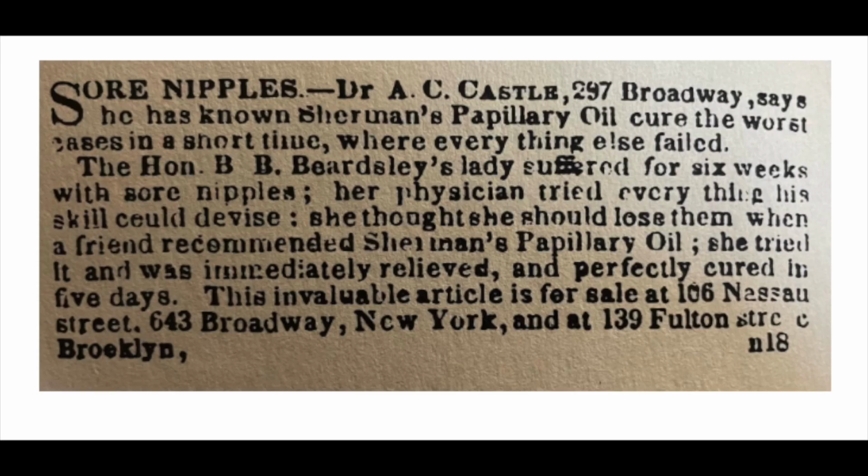Now, moving on to the next ad here. This one is from 1845. This again looks like another classified type ad, a small ad in a newspaper. And it has the two-word headline, "Sore nipples." I'll just read the ad copy here.